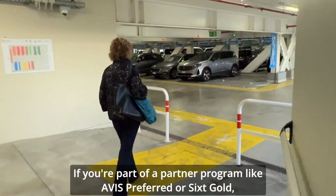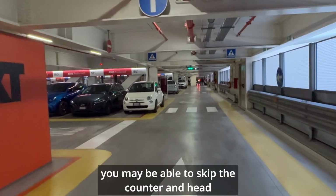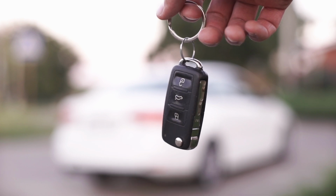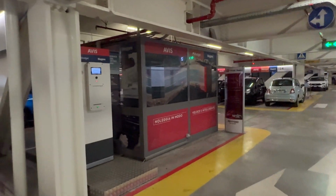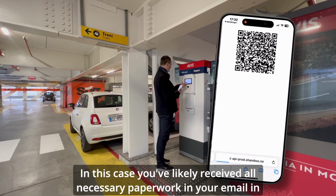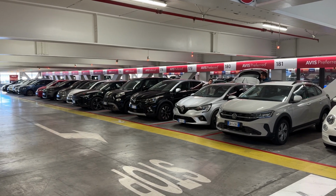If you're part of a partner program like Avis Preferred or Sixt Gold, you may be able to skip the counter and head directly to the parking garage to pick up your key, either at the rental desk or from an automated drop box. In this case, you've likely received all necessary paperwork in your email in advance, including the parking location of your car.